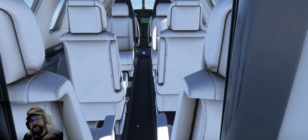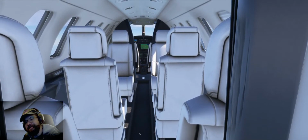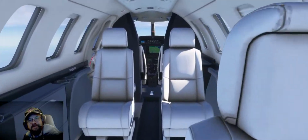That's not how an airplane toilet sounds. That is how a household toilet sounds. But it does have a flushable toilet. That seems to be the going trend these days with people, flushable toilets.